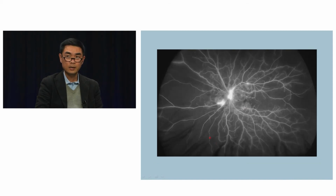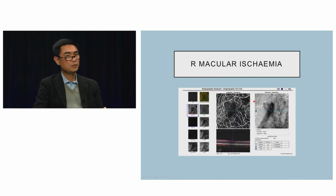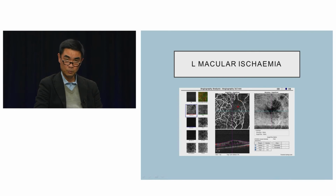The left retina is even more ischemic, with neovascularization at the disc, and a lot of leakage from these new vessels. So if you do an OCTA for these patients, this is a 3x3, you can see that the foveolar avascular zone, or the FAZ, is enlarged and irregular with surrounding ischemic patches. The left macula is even more ischemic, and it's nicely highlighted by OCTA.